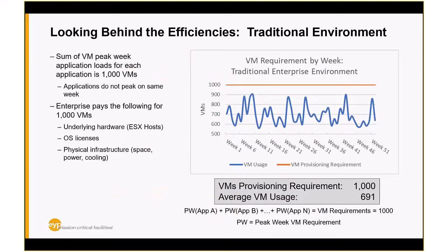Okay, now let's look at an enterprise-wide view. And if we look at this graph, we can see the number of virtual machines required by week. And you can see we have a peak of 900 in approximately week 10 or 11, and a few other peaks. Our average usage is 691, but we still have to have and pay for 1,000 virtual machines, more than we're ever going to use. And that doesn't look very intuitive at all. It's like, why would we ever have to have so many more than we're ever going to use?